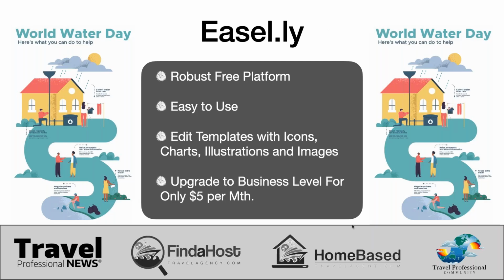Easel is another easy-to-use infographic maker. Just pick a template, edit it using Easel's library of icons, charts, illustrations, and images. And you can then download the infographic in a good number of extensions and also as embed code. They offer both a free platform and a paid platform. However, the business usage platform is only $5 per month and includes unlimited downloads and usage of their site.